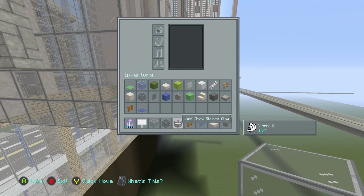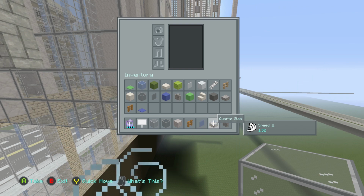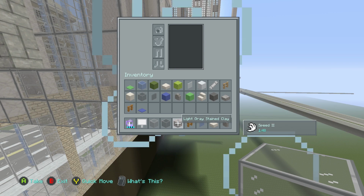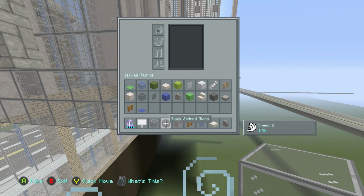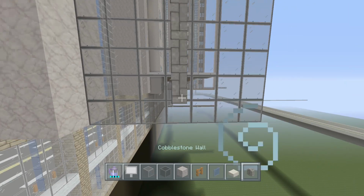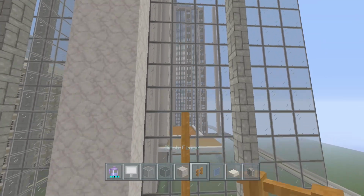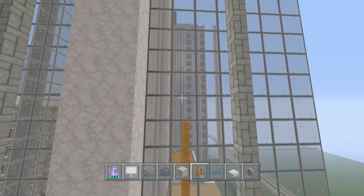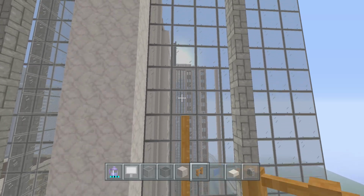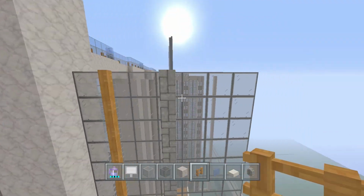I am using light gray stained clay, birch fence, blue stained glass, quartz slabs, cobblestone walls, but the main thing is I'm using light gray stained clay and gray stained glass. That's probably the main thing I'm using for this. So if you do want to try to recreate this, those are the materials. You don't have to use the same materials, because depending on the texture pack you use, it might look completely different. So keep that in mind if you are wanting to recreate it.